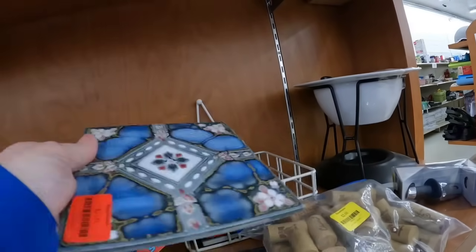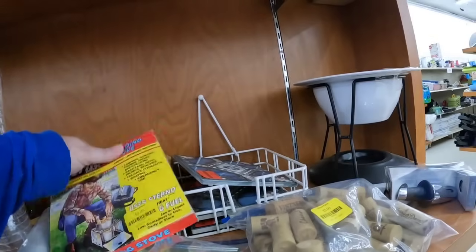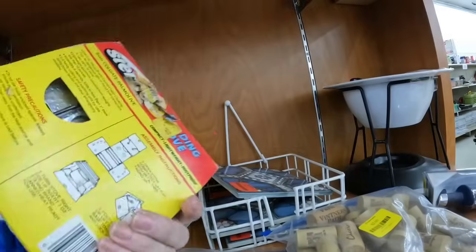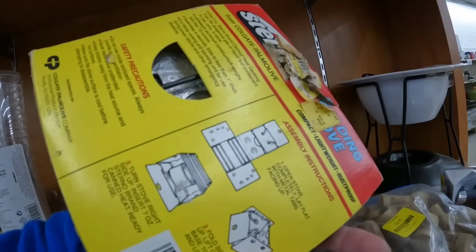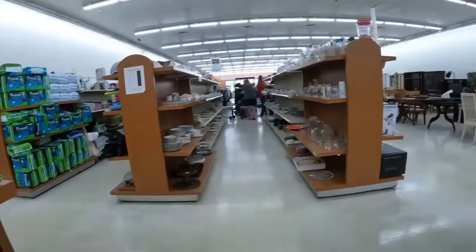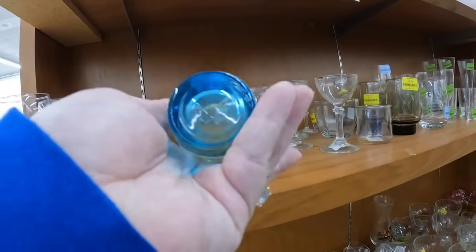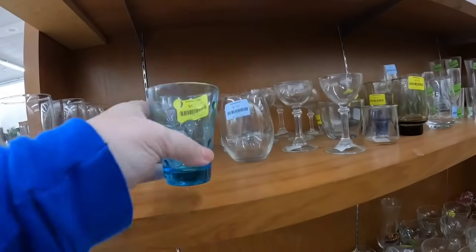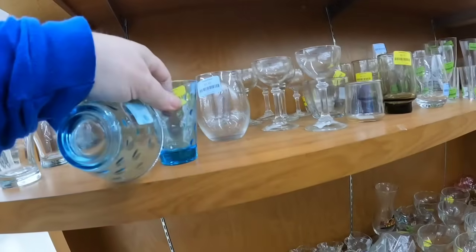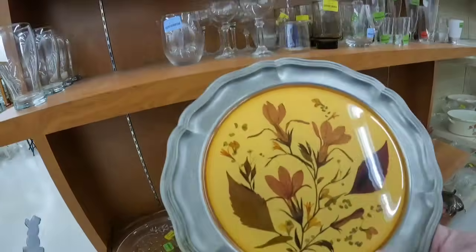I love these tiles. They were actually probably somebody's backsplash, and they are great. But they're not framed like for a trivet or anything, so I'm not sure if just the plain tiles would sell. This is a little vintage Sterno cooking folding stove. What is this? These are really, really cute. And they're on sale. Or no, they're not on sale. They're 50 cents. But they're like little dots. And I think we are going to get those.